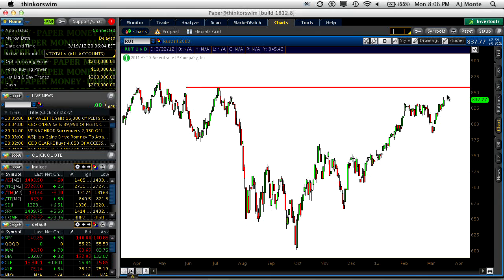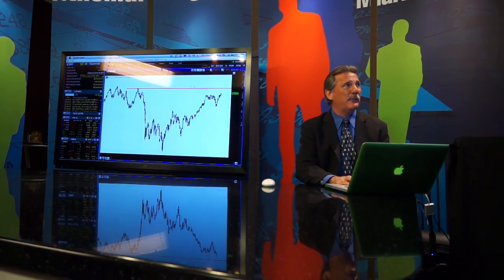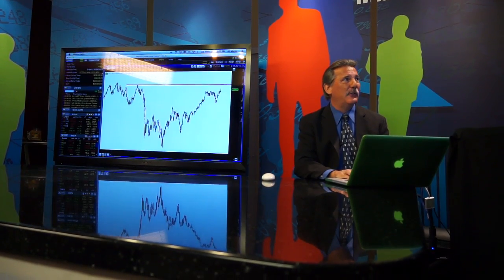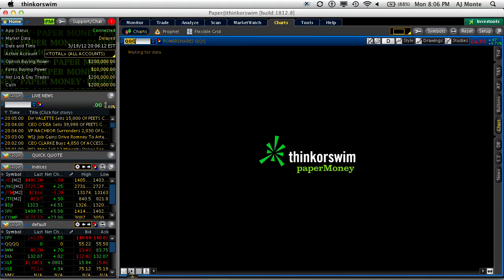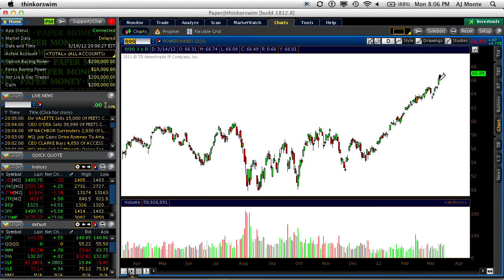Now, I have a couple more things to talk about, and then we'll get to your stocks and to your questions. First, we have to look at the Qs. The QQQ, these are the PowerShares. This represents the majority of the NASDAQ stocks. So if you're a technical trader with regard to the types of stocks you trade in the technical sector, then this is something you want to pay close attention to.